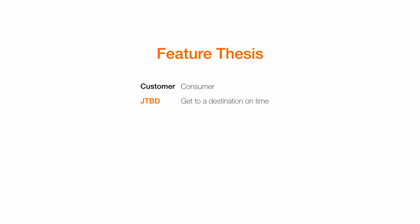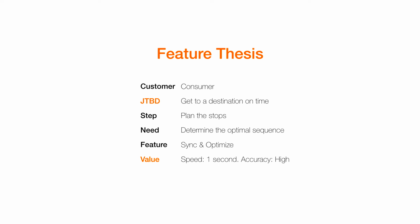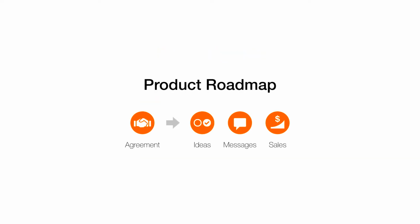It starts with defining your customer and their job to be done, and then identifying the job step and the unmet needs you will target. Your feature idea should clearly explain how it will satisfy an unmet need faster and more accurately than your competitors. And your marketing message should explain how your feature satisfies the unmet need to generate positive emotions for your customer. Product ideas that get the job done, and marketing messages that resonate with your customers' unmet needs result in selling more of your product faster.